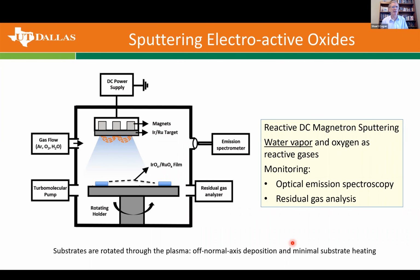Okay, sputtering electroactive oxides. We do it in a sputtering system, obviously, but there are a couple of things about what we do that are a little different from typical. The first is that this is reactive sputtering, so we have iridium metal targets or ruthenium metal targets, but one of the species we use to oxidize the metal is water vapor. So we have gas flow of argon typically, some oxygen, and some water vapor. We find, as we'll go through in the presentation, that water vapor is particularly effective in producing films with good properties. And so after some trouble and some expense, we were able to build a vacuum system that would allow us to control, through a mass flow controller, the water vapor ingress into the vacuum chamber.